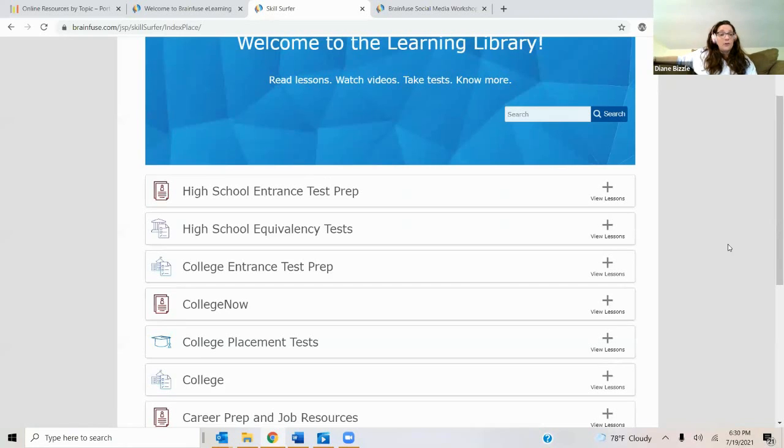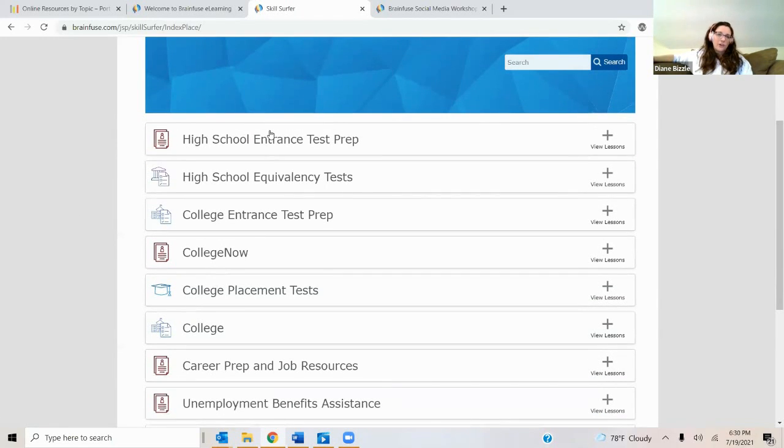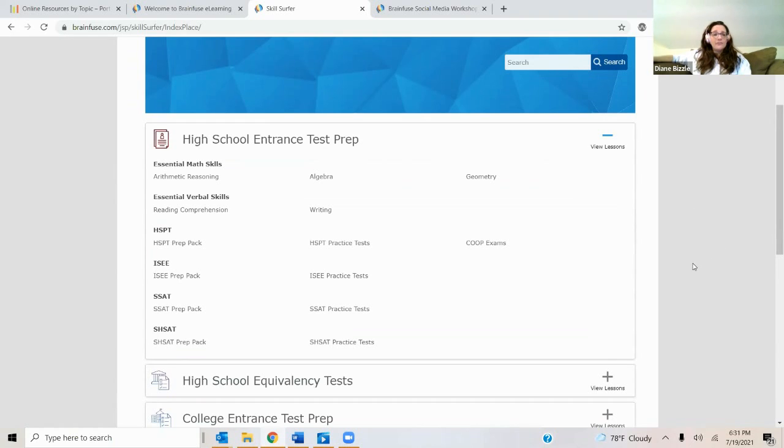Just so you are aware of all of the resources in here, I'll just kind of show you or explain what's in each of these different sections. Like I said, this is a very extensive tool. For high school entrance test preparation, if you either have children or if you are going into high school, there are some different standardized tests depending on the type of school that you are going to. These are primarily for parochial or private schools, but also these essential skills are really great to refresh any of the skills that you may want to strengthen in math and verbal.